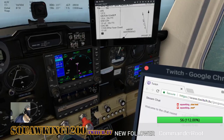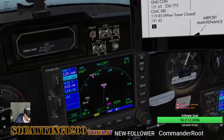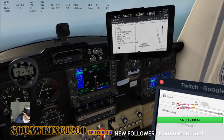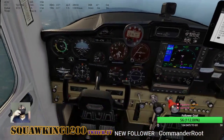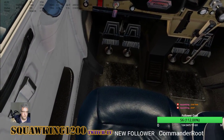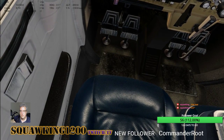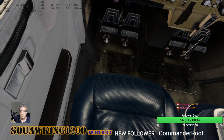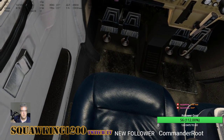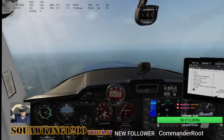125.6. I'm going to try it with the Say It feature. So you can go into the Say It feature. I don't have it up on screen. Alright, this is better. Now it has, at least has it inbound for runway 23.